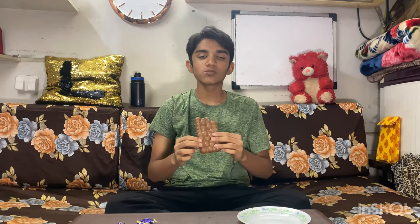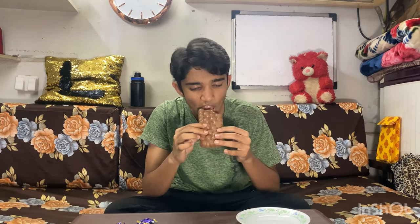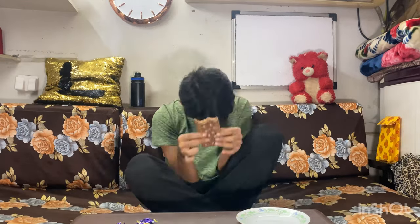Expensive chocolates like 1,000 rupees, 10,000 rupees, 1 lakh rupees, I don't even know, but I can afford 200 rupees. So I'm going to eat it and I'll say alhamdulillah. Let's go. Man, why is this so good? This is so good, man. It's not fair. It's very good. It's the best chocolate.